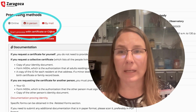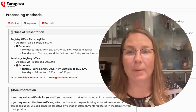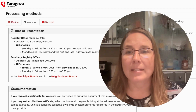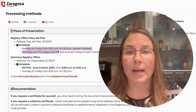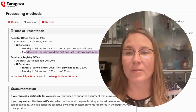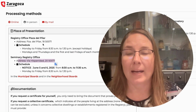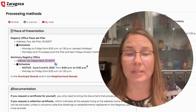So we're going to click in person, and you're going to see here that there's two main places that you can go right off the bat. There's an office in Plaza Pilar, and it says you go there from Monday through Friday, 8:30 to 1:30, and then Mondays and Thursdays and the first and last Friday of the month, you can go in the afternoon from 4 to 7. And then there's also this other location. So these are the two main locations, Via Hispanidad and Plaza Pilar. They have some notes here about the times and the schedules.